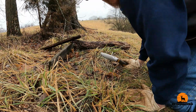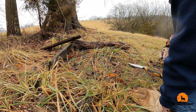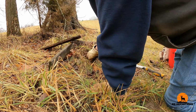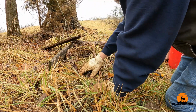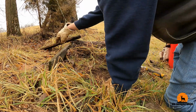Seems like a good spot to me. That's where we're gonna put it. All right, so right here is where I'm looking at building my trap. I put a couple little sticks and old scrap board that I saw sitting right up there to kind of channel them in. I plan on putting my dirt hole right about in there. So I'm gonna go ahead and clear me off a little spot so I can get a trap bed made up.